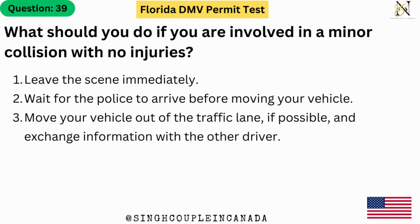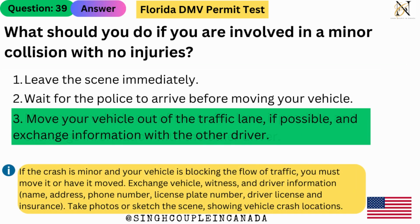What should you do if you are involved in a minor collision with no injuries? 1. Leave the scene immediately. 2. Wait for the police to arrive before moving your vehicle. 3. Move your vehicle out of the traffic lane, if possible, and exchange information with the other driver. The answer is 3. Move your vehicle out of the traffic lane, if possible, and exchange information with the other driver. If the crash is minor and your vehicle is blocking the flow of traffic, you must move it or have it moved. Exchange vehicle, witness, and driver information: name, address, phone number, license plate number, driver license and insurance. Take photos or sketch the scene, showing vehicle crash locations.